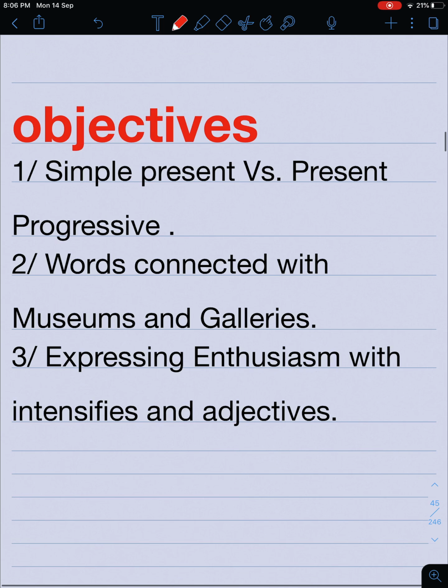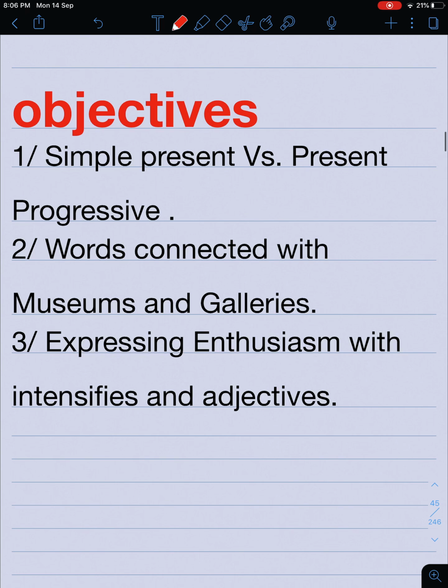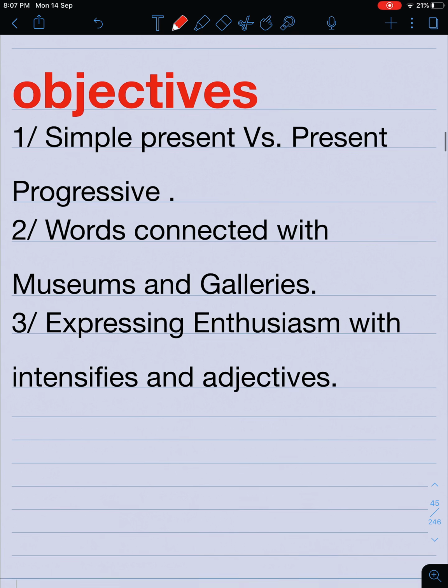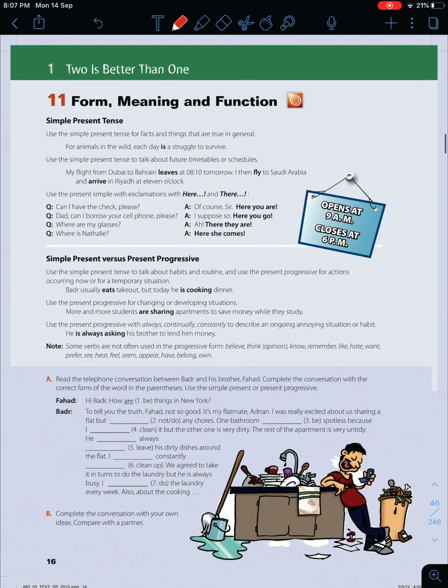And the third objective: we should express enthusiasm with intensifiers and adjectives, such as very, quite and extremely. You will see them later. Anyways, please move on to page number 16.